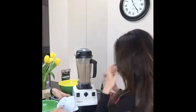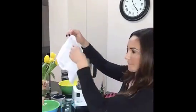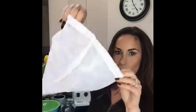Okay. So what is this thing? This is a nut milk bag that you can buy at the health food store. Actually, nowadays a lot of people have them at any grocery store. Natural food stores tend to have more, or you can use cheesecloth. How much are these and can you reuse them? Yes, you can reuse them. This is like $7. I'm assuming you just rinse it out with water, just wash it like a dish.